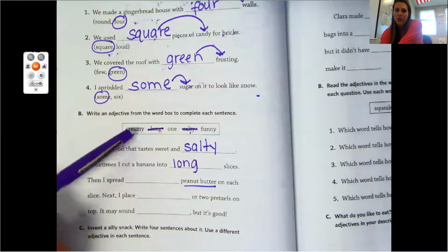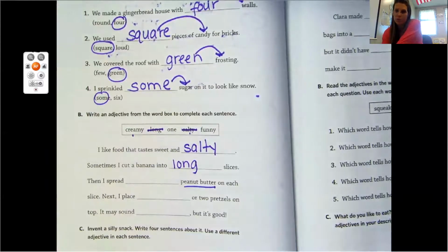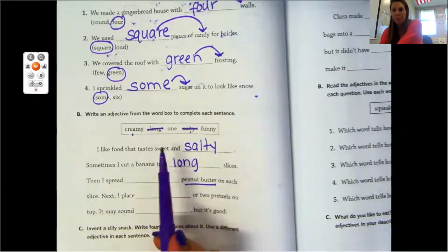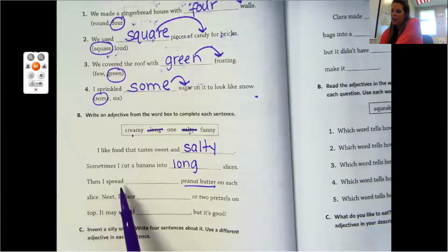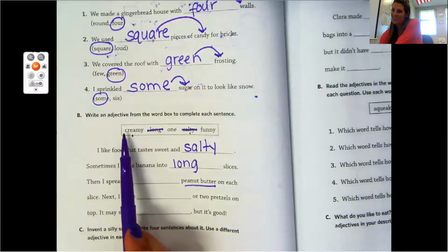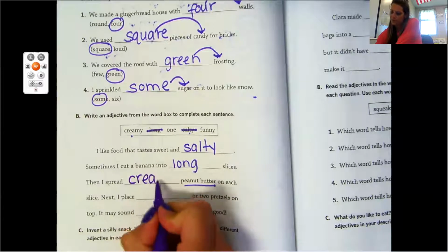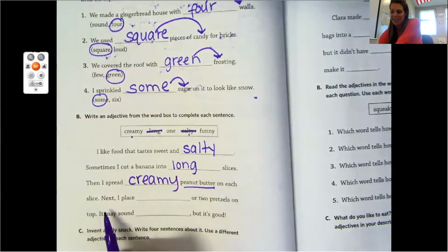This is the other strategy. Once you plug one in, cross it off so you know what you've used. Notice how I just do a line. I don't scribble through it, just in case we might have to switch some around at the end. Then I spread creamy peanut butter on each slice. Oh, I love my peanut butter. Does that make sense?